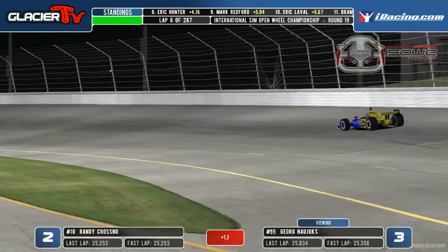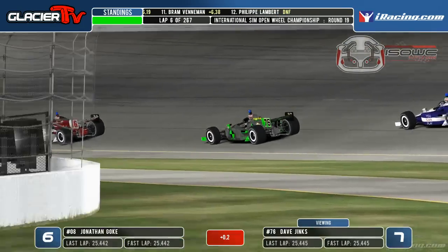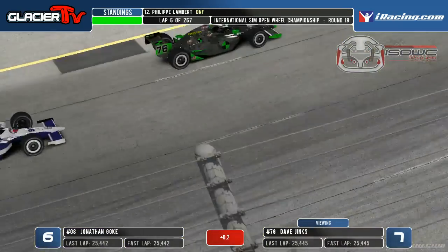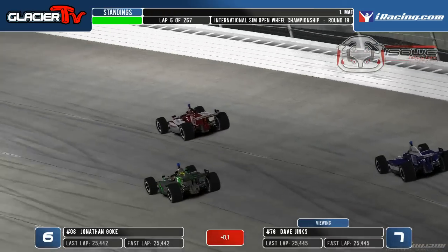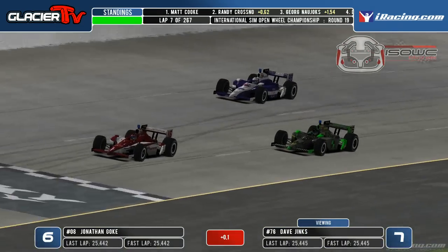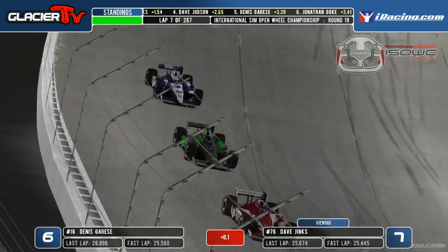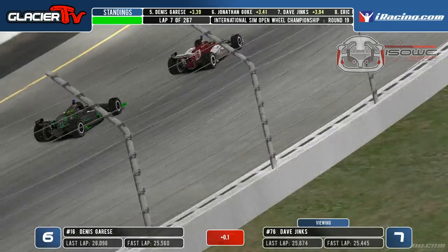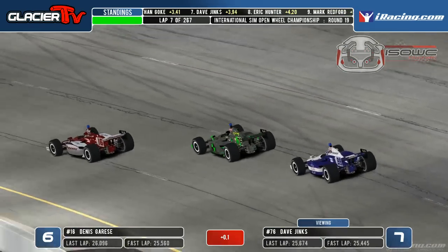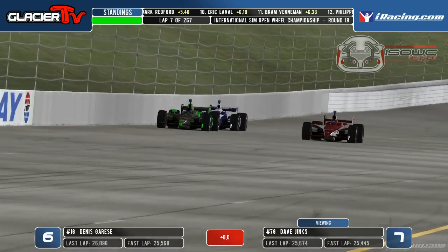And another Vortex car getting sideways in turn number 1. That time it was Dennis Garis, and he's fallen about 4 car lengths behind Jonathan Goke right now in that 08 machine. It does look as though the Vortex guys are struggling, especially being a little bit loose in turn 1 early on. And of course, that is just the point where that wind stops hitting the front of the car and moves over to the side. And again, Garis getting a little bit sideways. Yeah, that wind obviously playing havoc.